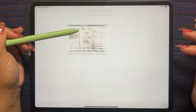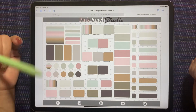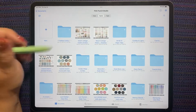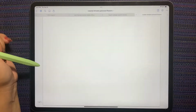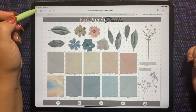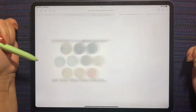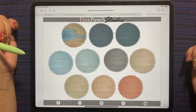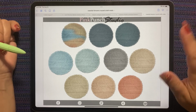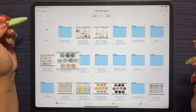We had the Beach Cottage palette, which is beautiful. I forgot how pretty this was. It was done in the palettes and the swashes. We had Coastal Dreams done in the Pressed Flowers kit, which is so pretty. And also Coastal Dreams, the cloth mats. These are my favorite of all the different kinds of desk mats that there are. There's several varieties. This one's my favorite.